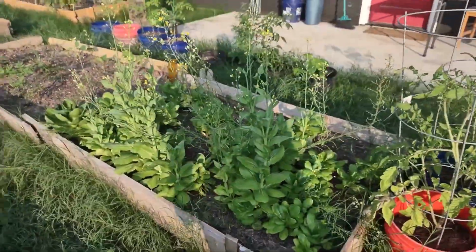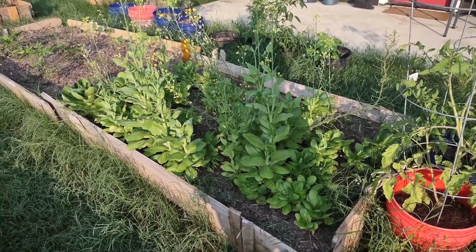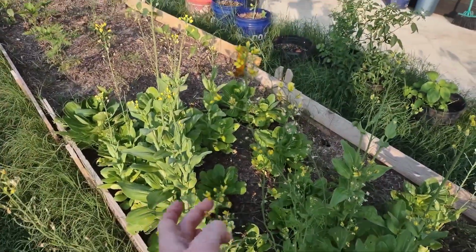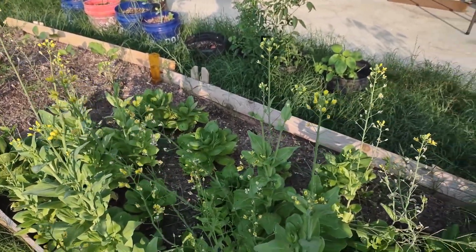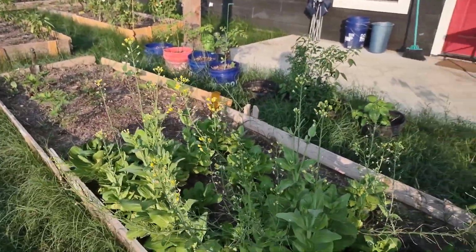The bok choy doesn't look like the bok choy you get in the store anymore. I don't know if these are going to produce seeds at some point. Looks like I have flowers opening up. So they're just kind of an experiment at this point. Hopefully the non-flowering ones will get harvested soon.